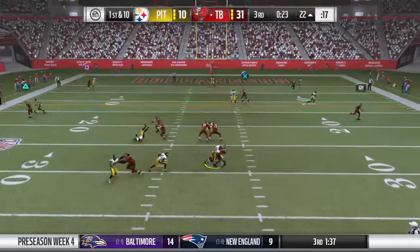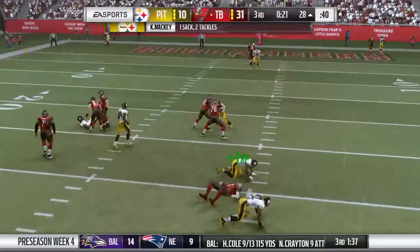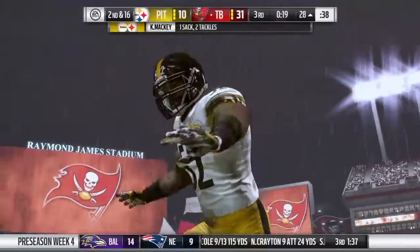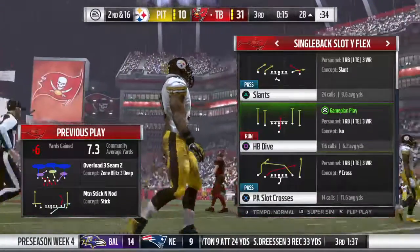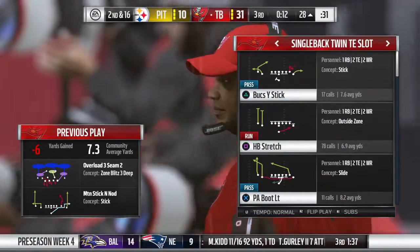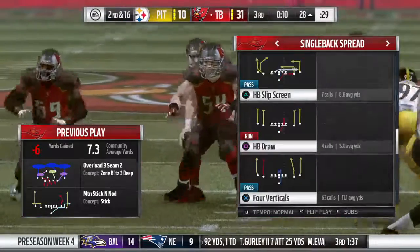Throw now on first down. And no escaping this time as he'll go down. They got him for a sack. He couldn't get rid of it. He takes a sack for a loss of 6 to bring up second down. And they brought the pressure there just right up the gut, didn't they?